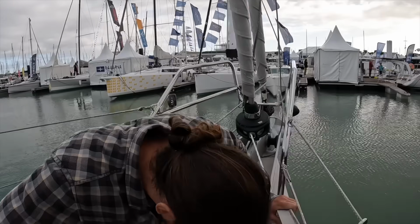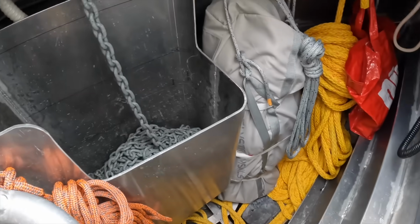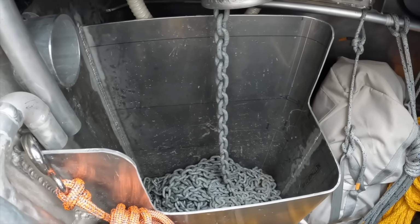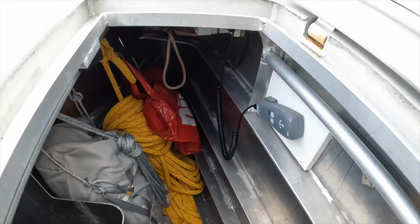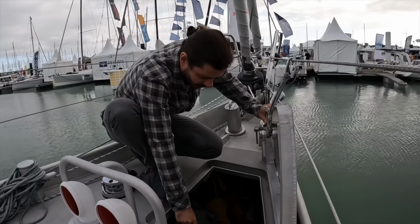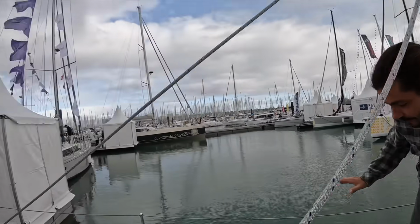The bow locker is just insanely big for a 36-foot boat. You have space for the chain right here on the side. You have space for lines, for fenders, for everything. You have a fixed ladder, and that's a cool thing about an aluminum boat, that you can actually have a fixed ladder. You can go down and up really easily because you just weld it to the hull. On our 44-foot boat, the anchor locker wasn't this big. There was no space for lines and fenders. It's just not a space for everything at the same time.